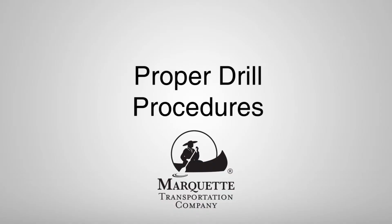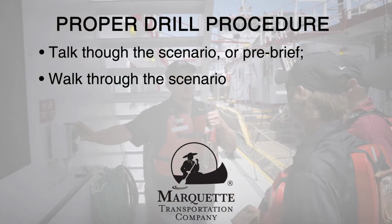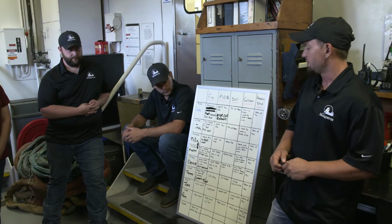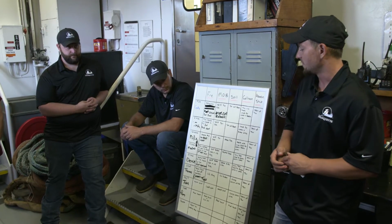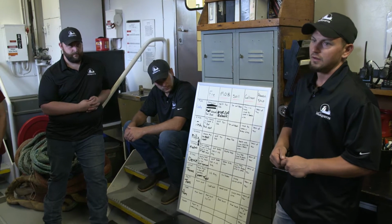To ensure drills are performed efficiently and effectively, you must talk through the scenario or pre-brief, walk through the scenario, perform the drill, and debrief. Assign duties to crew members before an emergency happens. Boats should assign duties as crew members come on board.